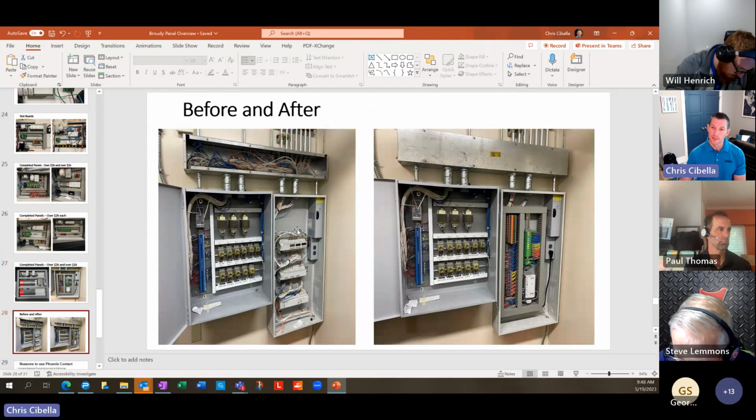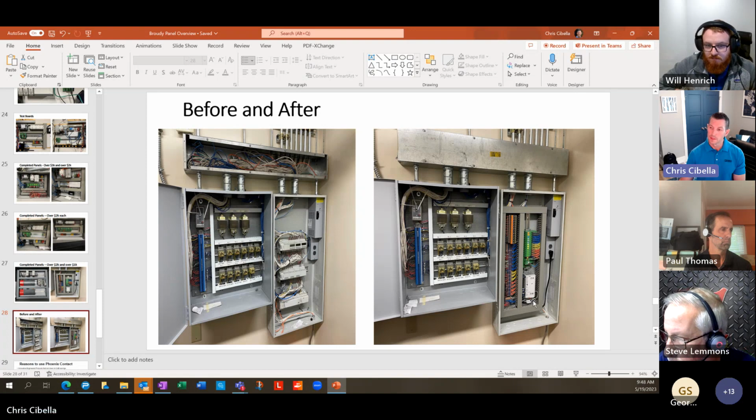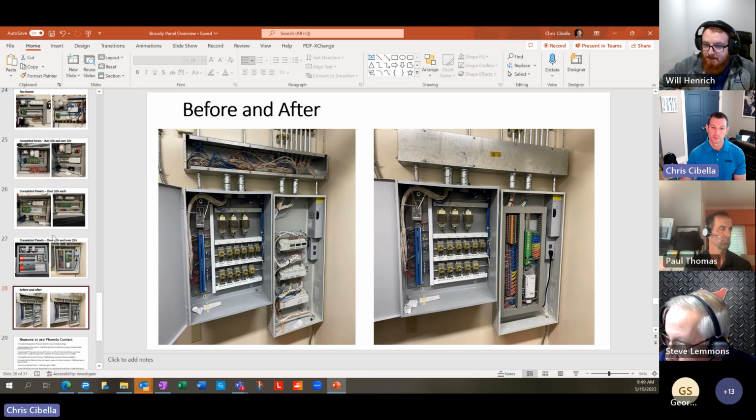Here's a customer with a before and after shot as well. The right side of the cabinet is what they cleaned up. They now have a surge protector, power supply, UPS backup, controller, relays, terminal blocks, wire duct, and DIN rail, making everything look nice and pretty. And of course, getting the lifetime warranty on those components.